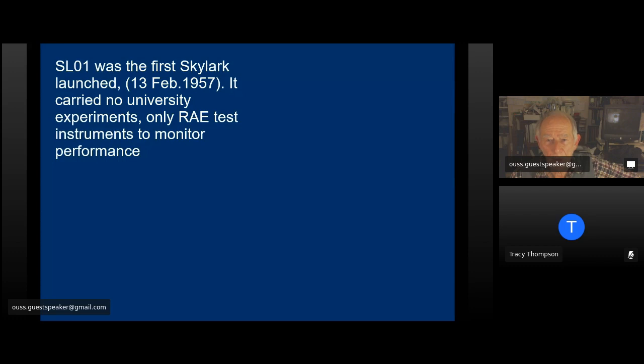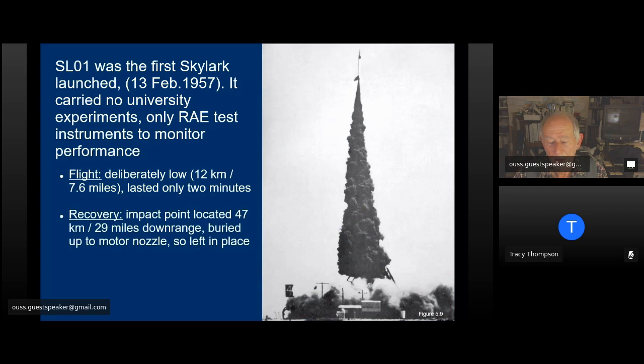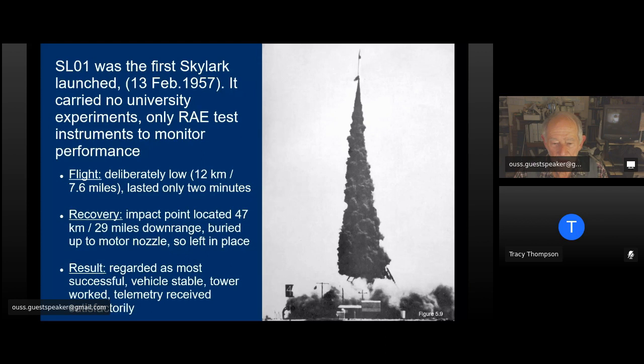So moving on to the actual rocket itself, Skylark 01, SL-01, was launched in February 1957. And this, of course, was before the first satellites were launched. Sputnik 1 was launched in October 57. This was purely a test flight, deliberately low, only went up to 12 kilometers. Recovery 29 miles downrange, and this was regarded as most successful.